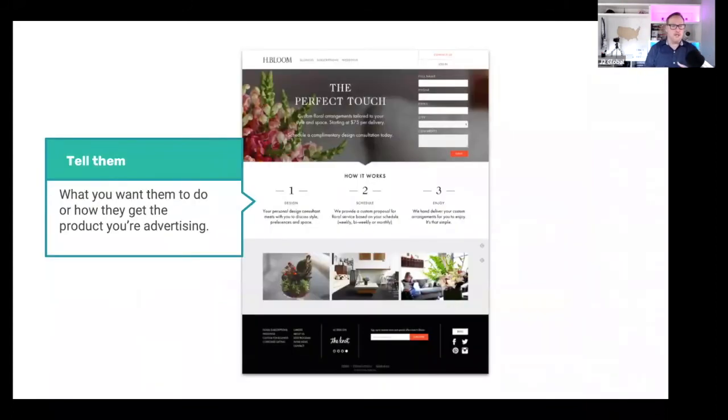If your web page is informative or they have questions, maybe you need to spell it out for them. H. Bloom here is telling you that they're going to basically give you a design consultant, and then they're going to create a proposal, and then hopefully you're going to buy from them and they're going to ship you your arrangement. And then, hey, the only thing you need to do is fill out this form at the top of the page here. Or maybe before you leave, if you don't, just sign up for our newsletter for specials down the road. I love how they put their sign up form down there at the bottom.